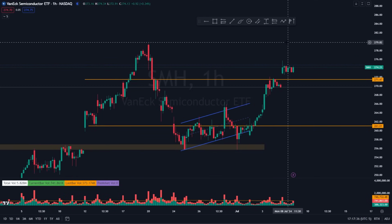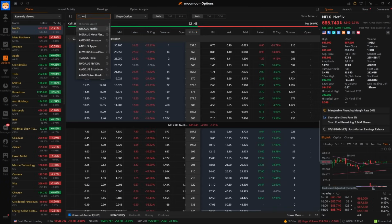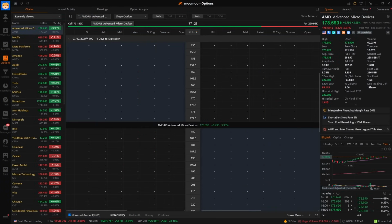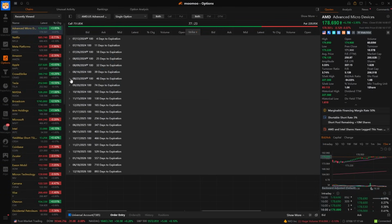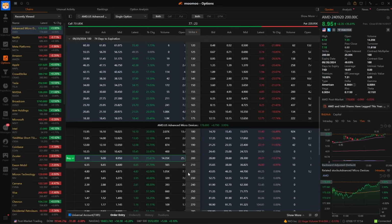Okay. Now you guys know I love NVIDIA. Don't get me wrong, but AMD is like the cheap little cousin, right? This has been a pretty good name over the past year or so too. You just got to know when to trade it, when to get into it, and when the value is really there. You go to something like September 20th, you go for 200. Those are $9 right now. Okay. Pretty affordable. And those could easily get in the money.